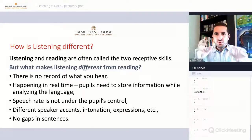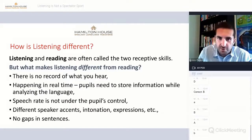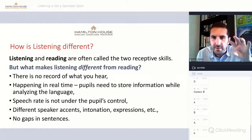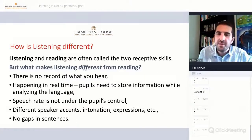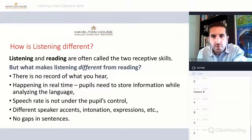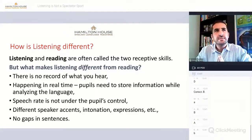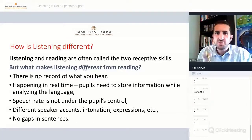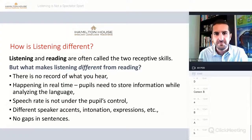They do two things at the same time. They store information because they have a task to complete, so they have to remember the information, but at the same time, they're analyzing the language. They are thinking about the language, and they do that because it doesn't happen automatically, because they are second language learners. English is not their first language. In our first language, we don't have to go through this process. We don't analyze language. Everything happens automatically. But with second language learners, it's different.